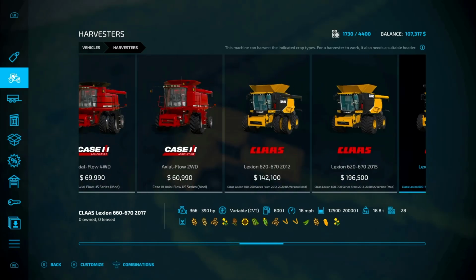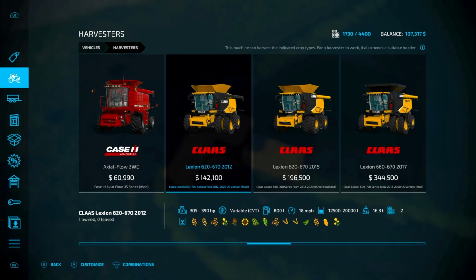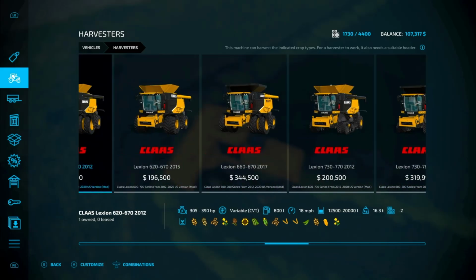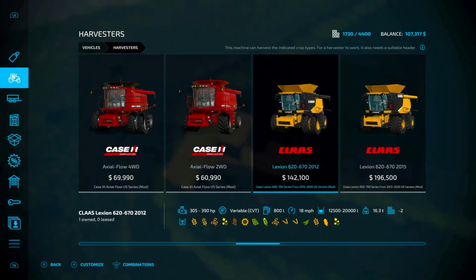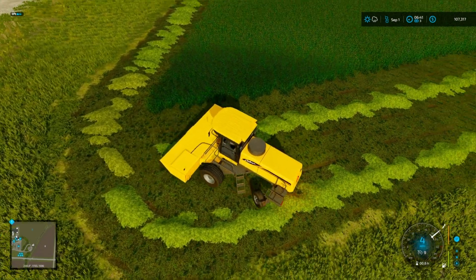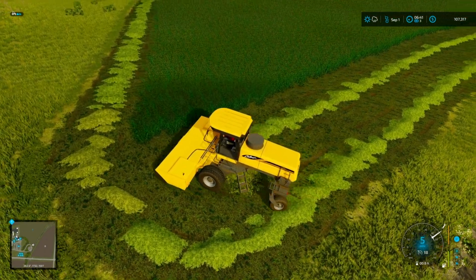Where's our harvester? Which harvester we got? We got the smaller one. The itty bitty one, the 2012. We've got some fancy ones up here. Look at these, eh? Yeah. So that's all I'm saying. So you could.